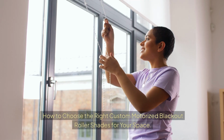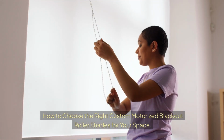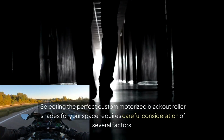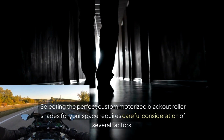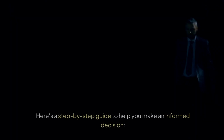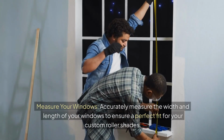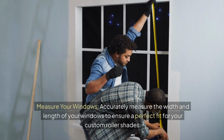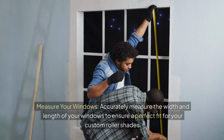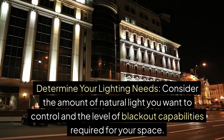How to choose the right custom motorized blackout roller shades for your space. Selecting the perfect custom motorized blackout roller shades for your space requires careful consideration of several factors. Here's a step-by-step guide to help you make an informed decision. Measure your windows. Accurately measure the width and length of your windows to ensure a perfect fit for your custom roller shades. Determine your lighting needs.